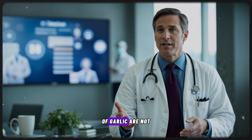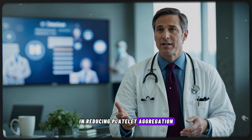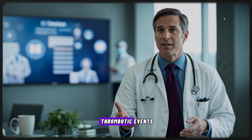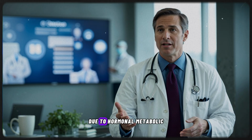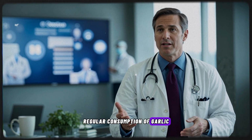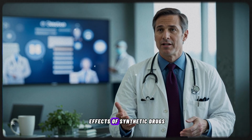But the effects of garlic are not limited to blood pressure. It also acts effectively in reducing platelet aggregation, which means that it decreases the tendency of blood to form clots. This property is vital for the prevention of thrombotic events such as embolisms, deep vein thrombosis, and strokes. In older people whose blood naturally becomes thicker and more prone to clotting due to hormonal, metabolic, and even lifestyle changes, regular consumption of garlic can act as a natural anticoagulant without the severe side effects of synthetic drugs.